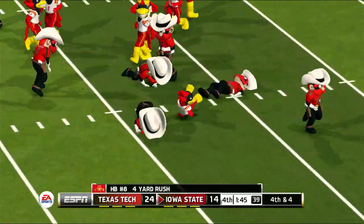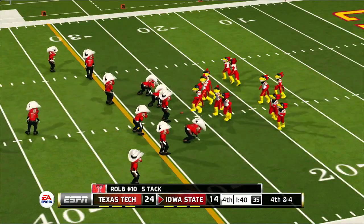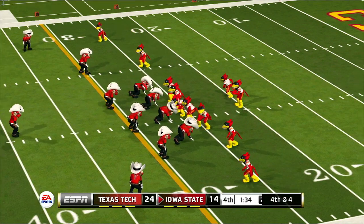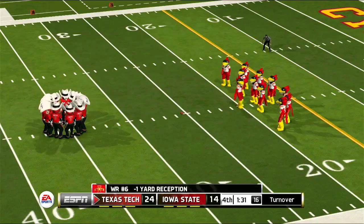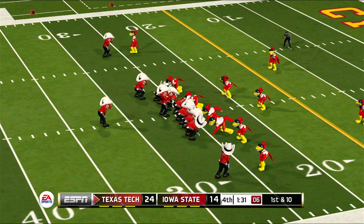Nice run there. Good awareness by the defense to know where the first down was and stop him short of it. It's fourth down, and they're going to try to go for it. Got hit and still completed it. Knocked out of bounds at the 25. The quarterback leads the offense back out onto the field as we get set to resume play. Just over a minute left.